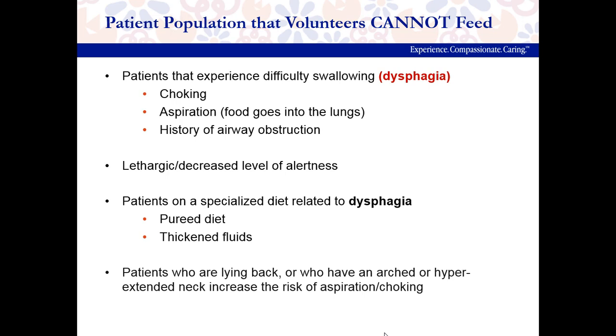Also, our patients that are on a specialized diet related to dysphagia. Remember, dysphagia is where the patient experiences choking, aspiration, or they have that history of airway obstruction. So patients that are on a specialized diet related to dysphagia, those would be patients that have a pureed diet, which we'll talk about a little bit later, or thickened fluids.